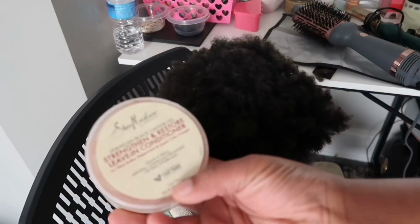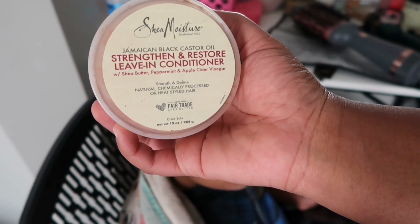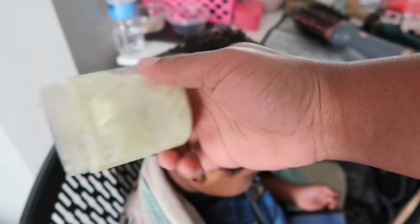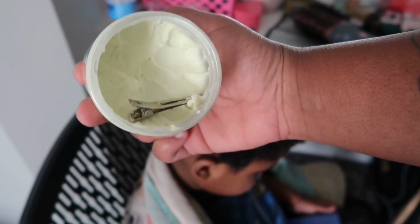These are the only 2 products that I use on my kids' hair, and that is the Shea Moisture Leave-In Conditioner and my famous hair butter. If your hair butter don't got a clip in it, baby, you ain't doing hair enough.